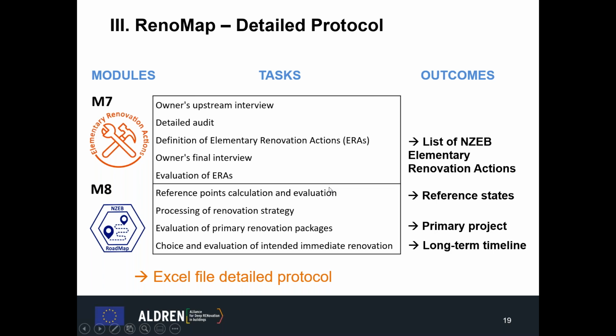I'd like now to talk about the detailed protocol of this tool. There are the main steps to apply the roadmap. Related to the other ALDREN tasks, first, an interview with the owner is needed to know which are his projects and which actions he'd like to see in the coming renovation project. Then a detailed audit has to be made to define the current situation of the building and also to define the elementary renovation actions to be specified on the M7 module. Then these actions have to be evaluated with qualitative indicators, and also they have to be presented to the owner to know his point of view concerning all the actions.